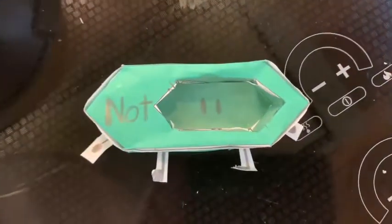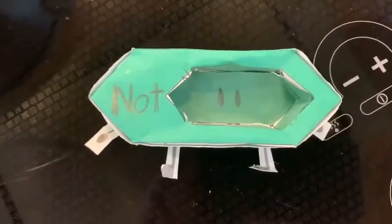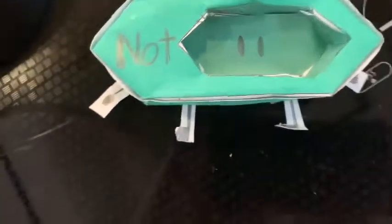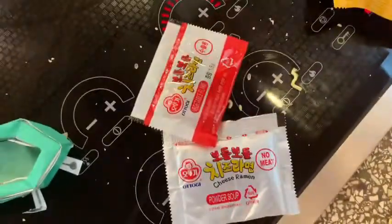Okay, now we got our noodles in there. Now we have to put our flavor packets. Let's put them in there. I think I made a mess. Okay, so here are our packets. That's a lot. Now, let's put them in, I guess.